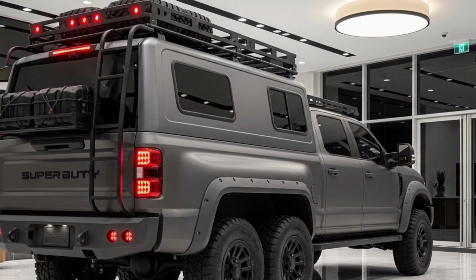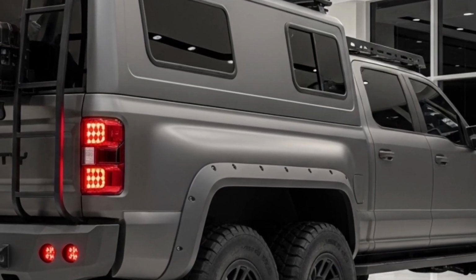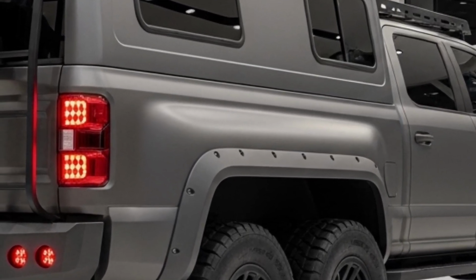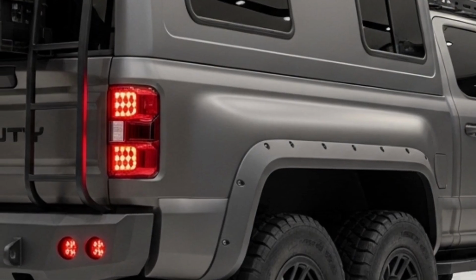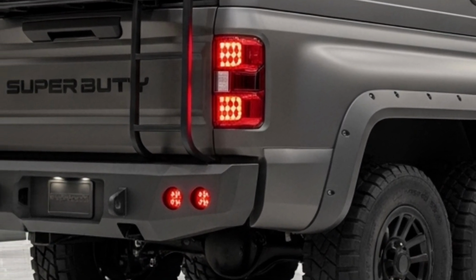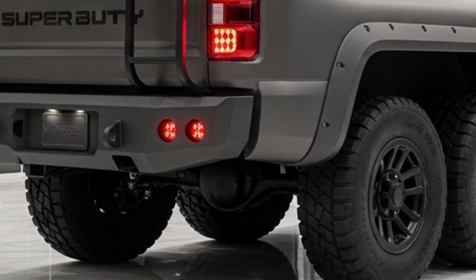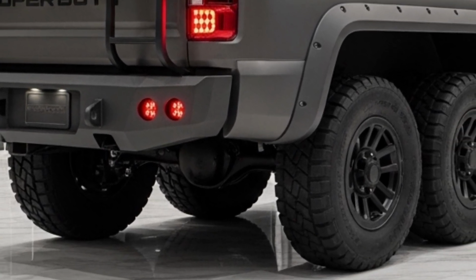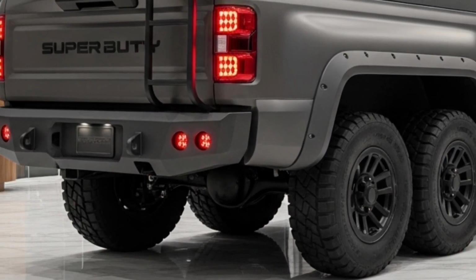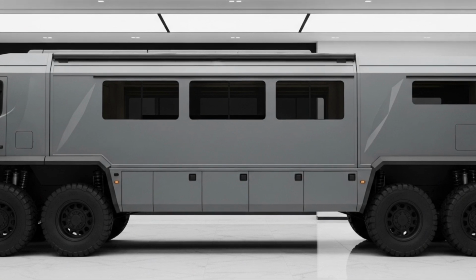The 2027 Apocalypse 8x8 motorhome variant transforms this beast into a luxury mobile mansion. Imagine having a fully functional bedroom, a premium kitchen, a stylish lounge area, and even a modern bathroom, all built into a machine that can conquer deserts and mountains. The sleeping area is designed for comfort and privacy. A spacious bed with premium cushioning, overhead storage, integrated lighting, and climate control makes it perfect for long adventures.